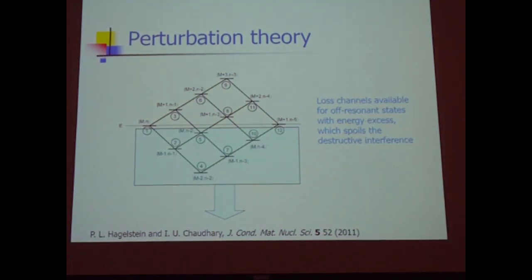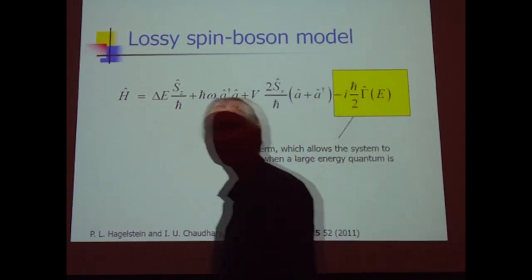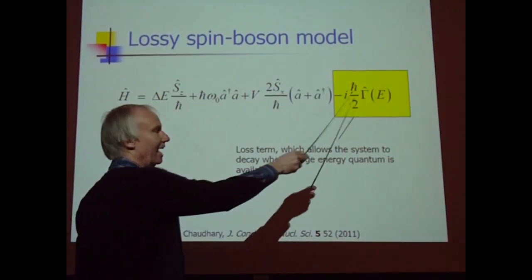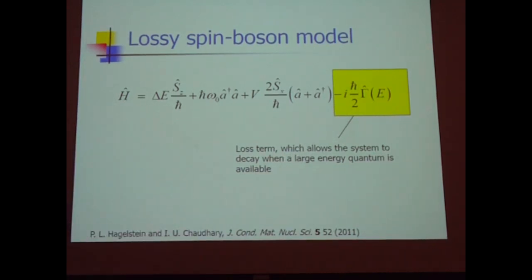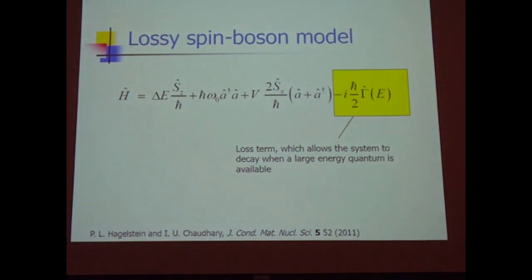So, I tried it out. And the way to try it out is to start with the spin boson model and add loss. This is called Brouillon-Wigner formalism and so forth, but it's a way to model loss approximately simply in a quantum system. So I said, let's try this out.